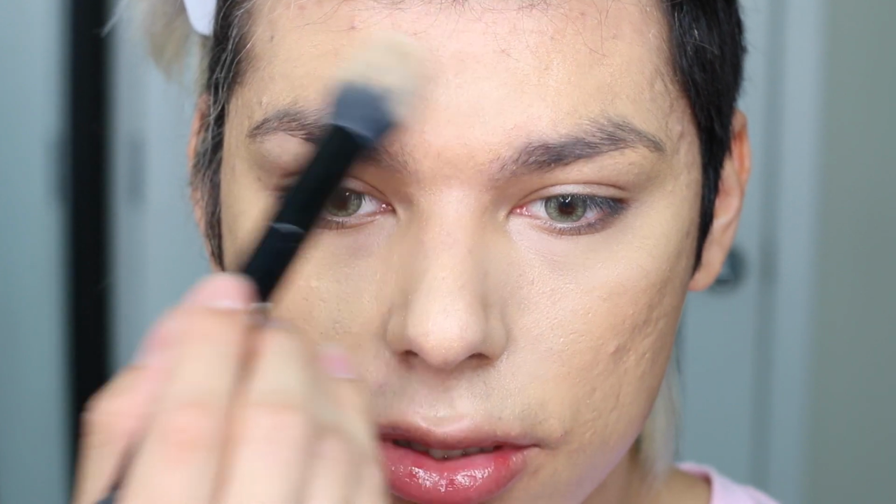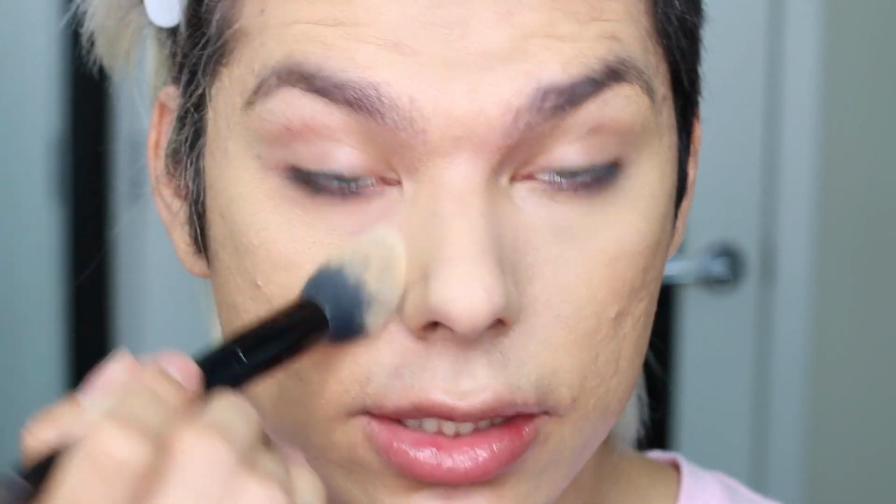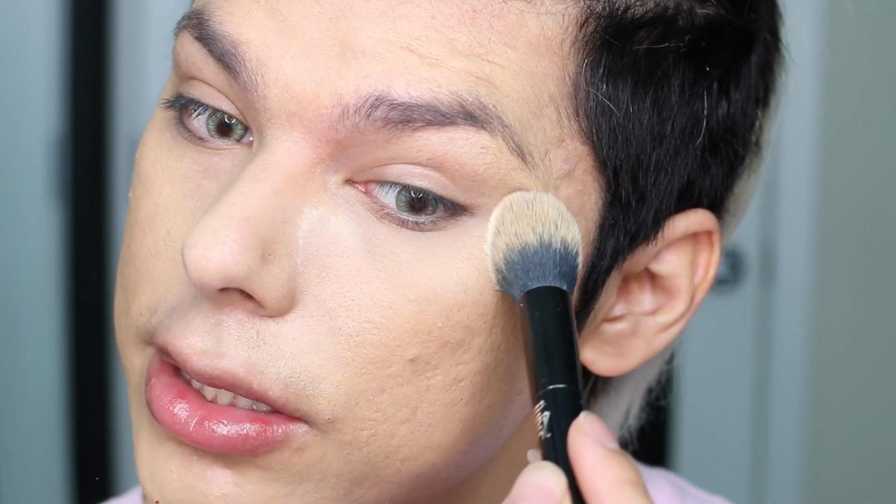I feel like anything I put on my face just literally sets itself. I don't need to set it. And I literally just like to apply this on my T-zone. So like on my nose, on my under eye, obviously, because you never want that to crease or settle, but that's literally it. Just the areas I would normally get shiny, even though I know I'm not going to get shiny.